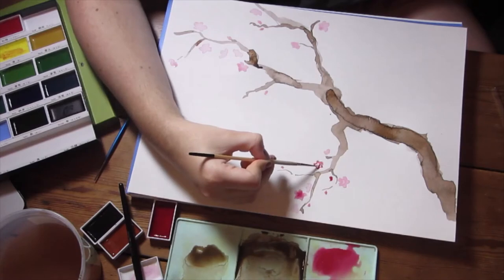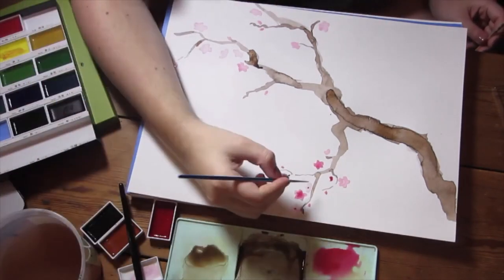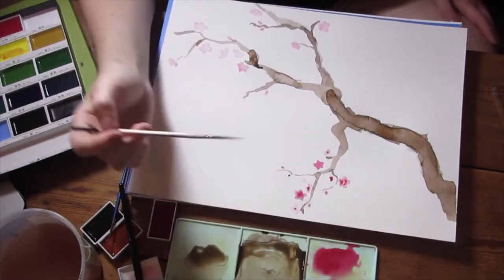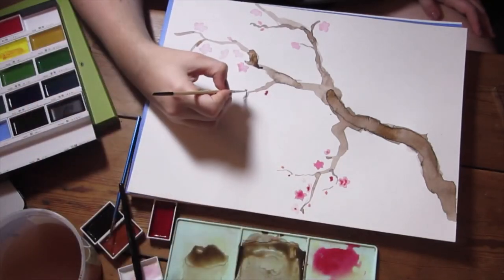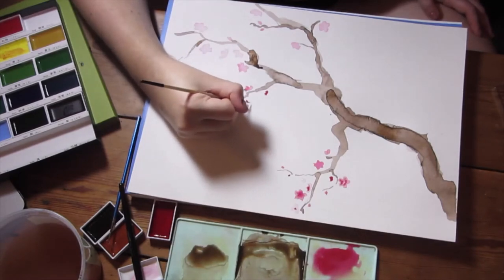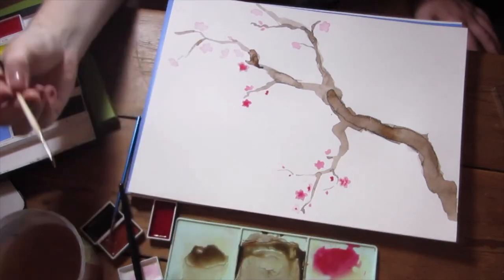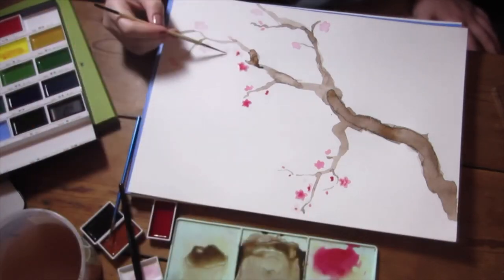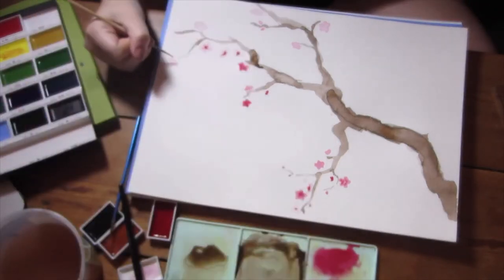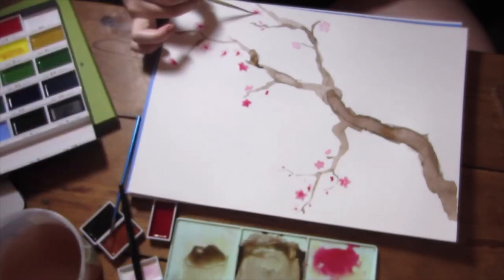So I took the darker pink and I'm doing, again, the same thing I did with the lighter pink, some full blooms, some little buds, and what I really focused on was just getting 5 petals on the full blooms. I think that's one of the other main characteristics of a cherry blossom tree, those 5 petals. And not all of them are 5 petals, some are on the side, so you maybe only see 3 petals. Maybe one's covering another one.